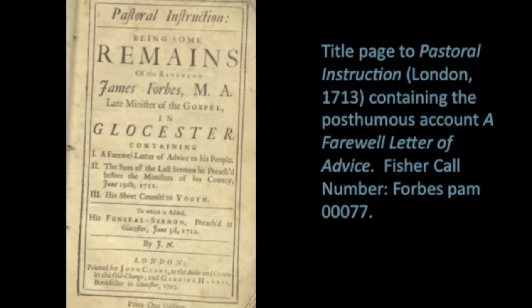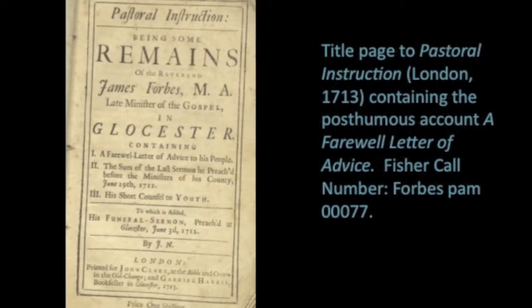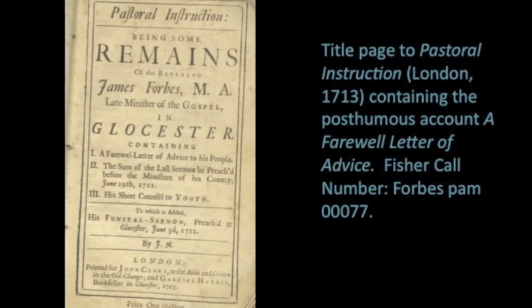Harley had used Defoe as an agent for the distribution of propaganda in the years 1704 to 6, and as Pat Rogers has shown, a large contingent of the men Defoe chose as agents throughout England were dissenting ministers, including independents. While Forbes is not listed in that list of agents Defoe sent to Harley, it is possible that he was aware of the secret campaign, if not complicit to it.